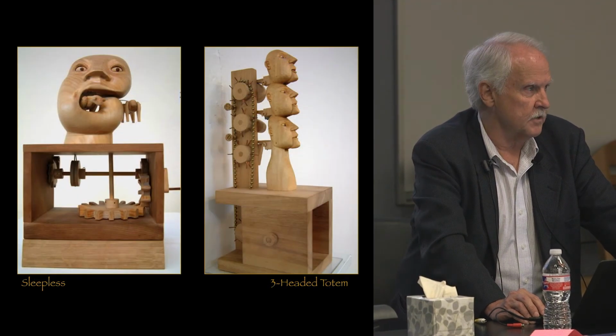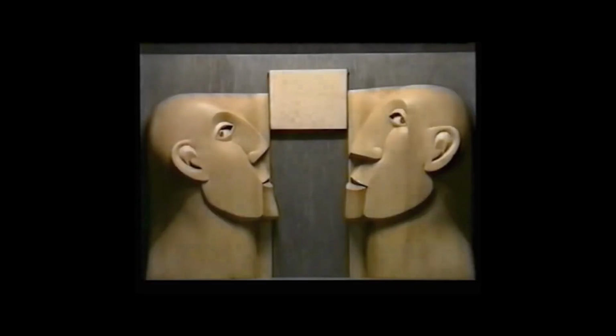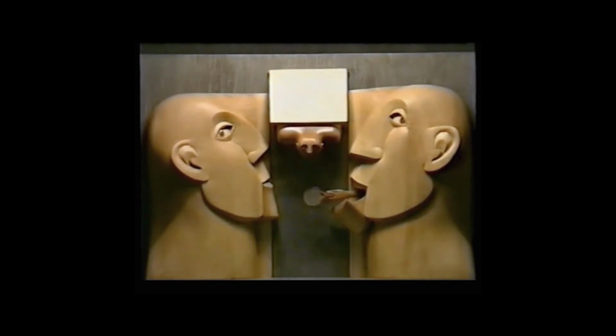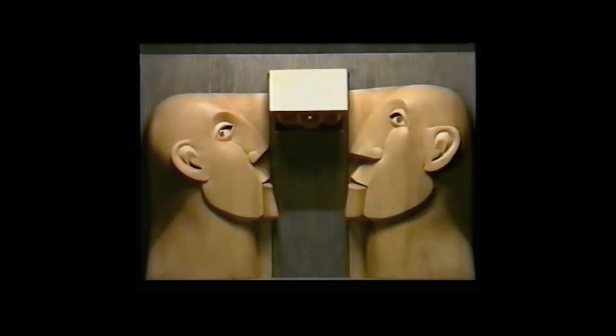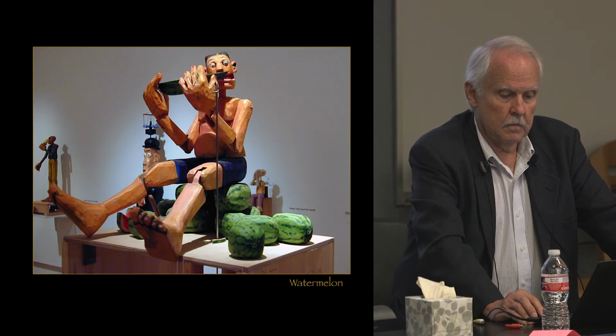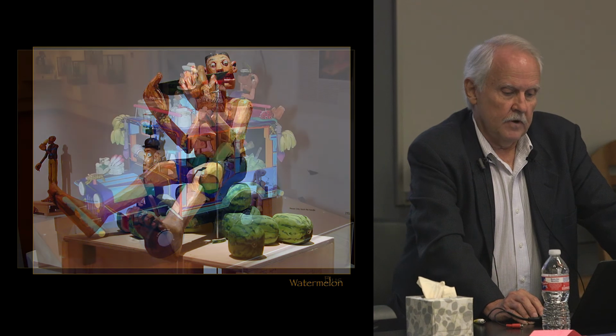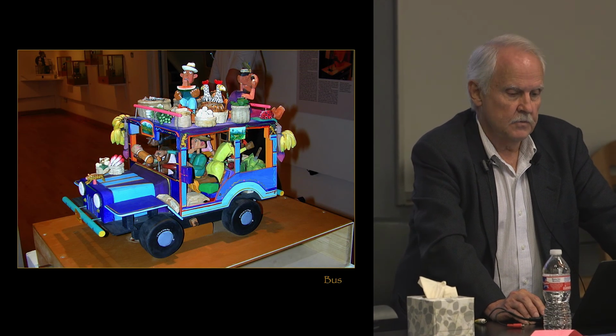The one on the left is called Sleepless, for example. The sheep do not jump over the head, they go through the head. And this is a piece called The Conversation. Carlos Zapata is from Colombia, and it comes from the tradition of folk carvings, which are, his work is sometimes full of political or sexual themes.